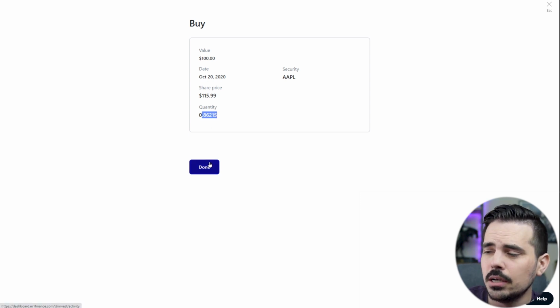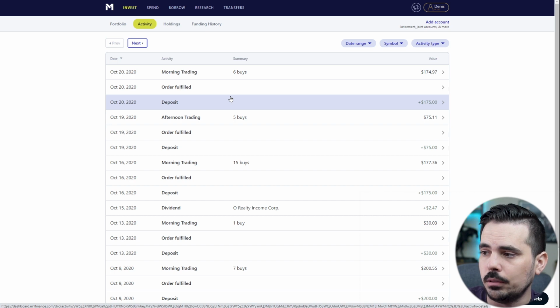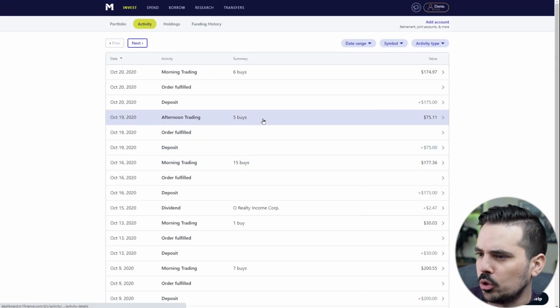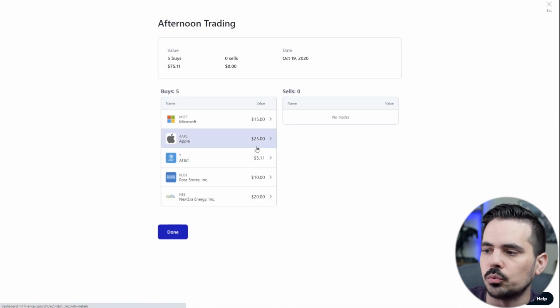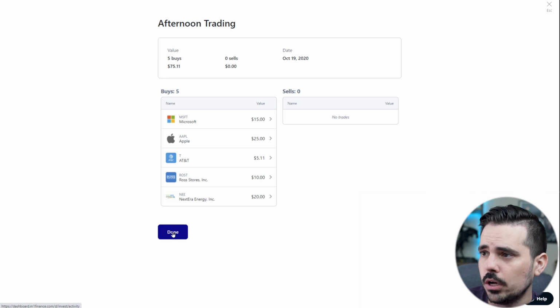So technically, my dollar cost average actually went up, but still at a really great price from their 52-week high and where I can see them going for the long term. Same thing with Microsoft. I bought only $15 worth of Microsoft that day, but if I go back on the 19th, I bought another $25 worth of Apple, a little bit into Microsoft, AT&T, a little bit into Ross, and then NextEra Energy as well.